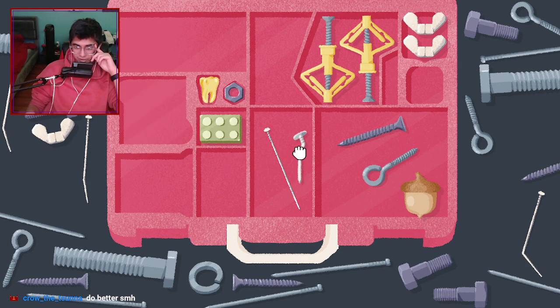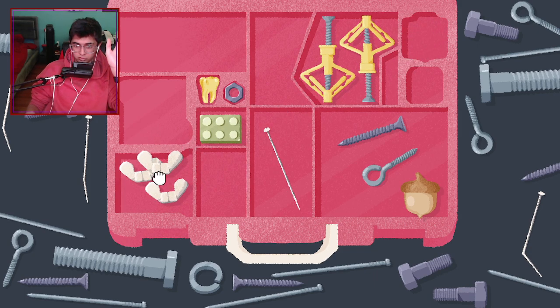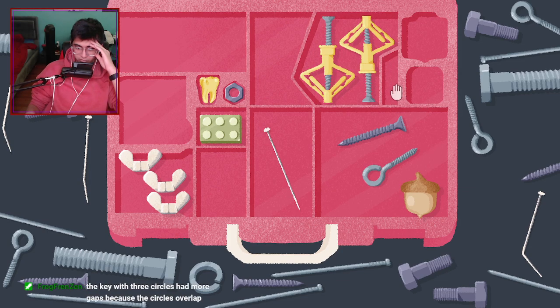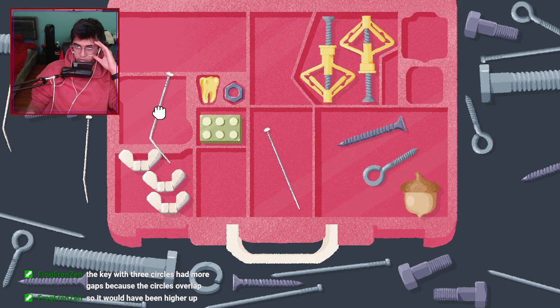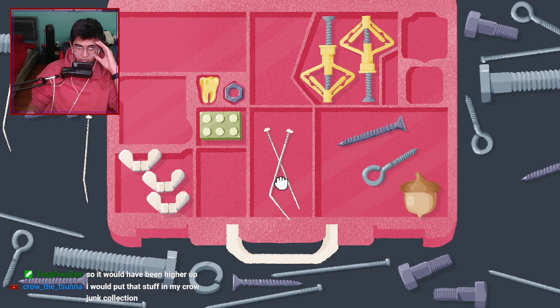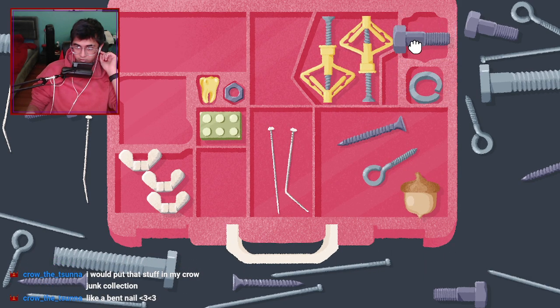Ooh, crooked little nail. See, I like when there's weird things like this that cause the whole puzzle to be a little different. Okay, so these definitely don't go there because there's three of them. I'm trying to figure out what goes here because there's just one of these. The key with three circles had more gaps because the circles overlap. Ooh, okay. When I play on my own, I'll take a look. Okay, all these nails are a little fricked up. This maybe goes there. I like that.